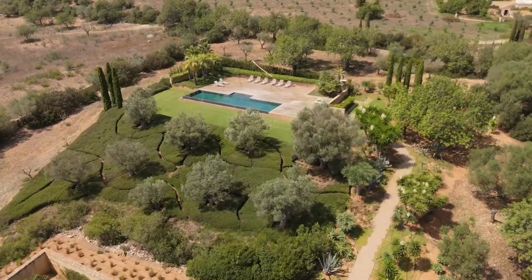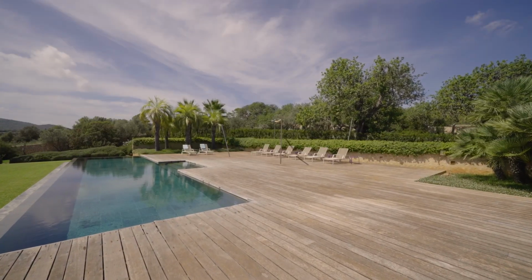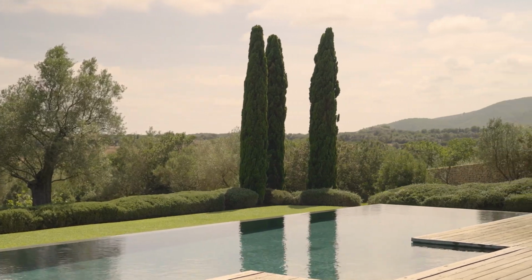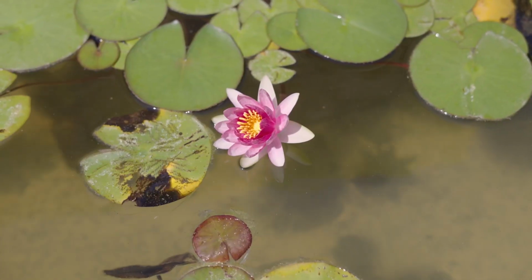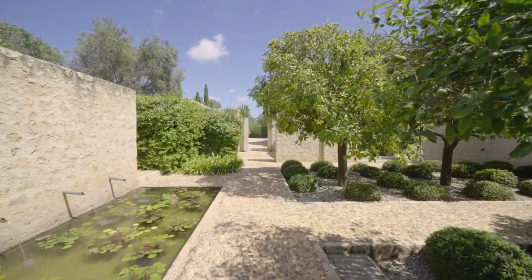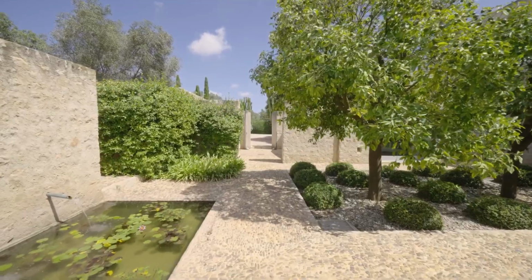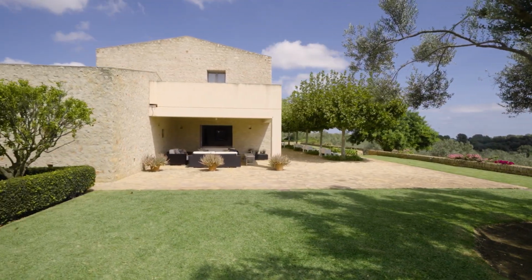The property consists of a magnificent 17-meter long pool surrounded by extensive terraces where you can soak in the breathtaking views of rolling hills and distant sea. The gardens are beautifully landscaped across different levels, featuring a charming courtyard, water features and shaded terraces that allow comfortable outdoor living even during the hottest months.